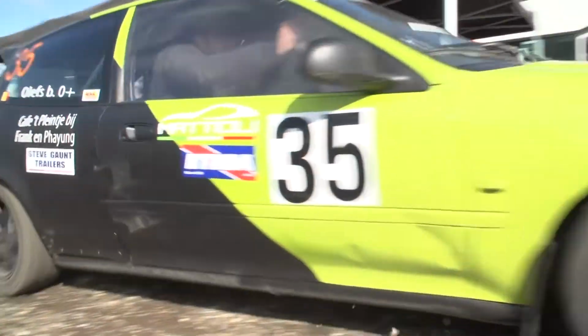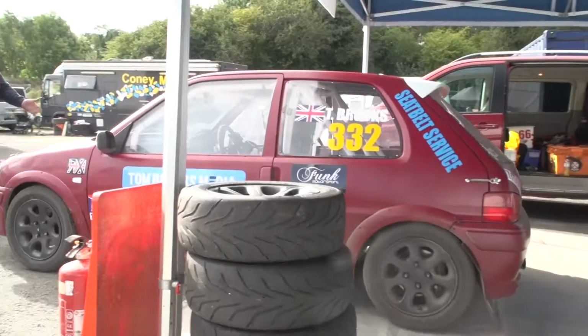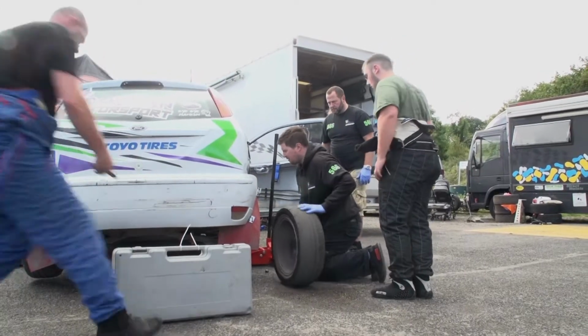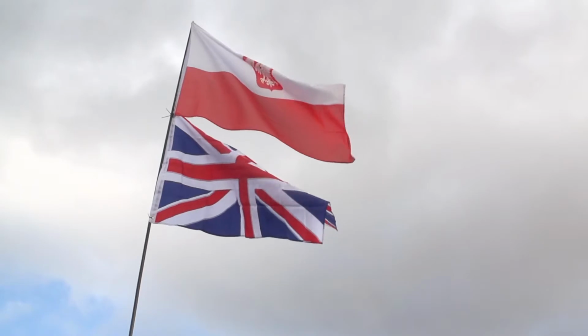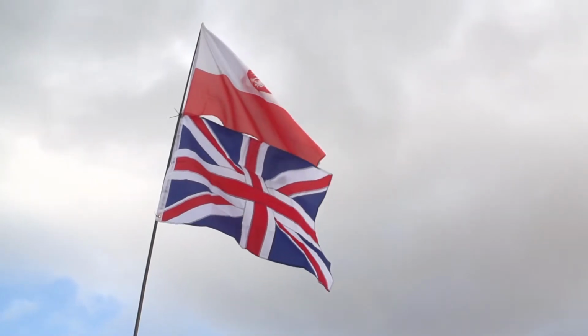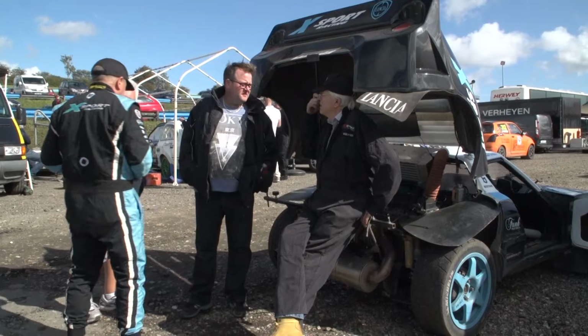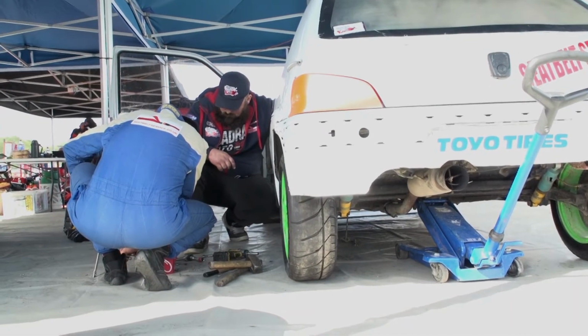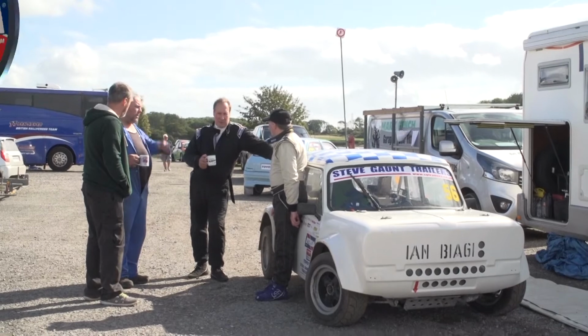Some great action so far then here at Lydden Hill today. Round 7 of the Autosport International BTRDA Clubman's Rallycross Championship. Certainly blessed with superb weather and a brilliant, truly international entry here today. They've put on some great racing and great entertainment for a big crowd here at the home of Rallycross. And there is still plenty more racing to come.